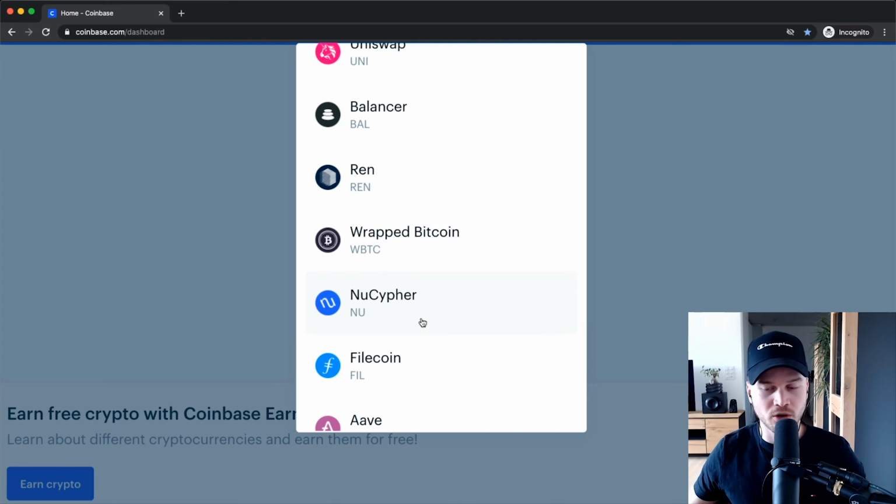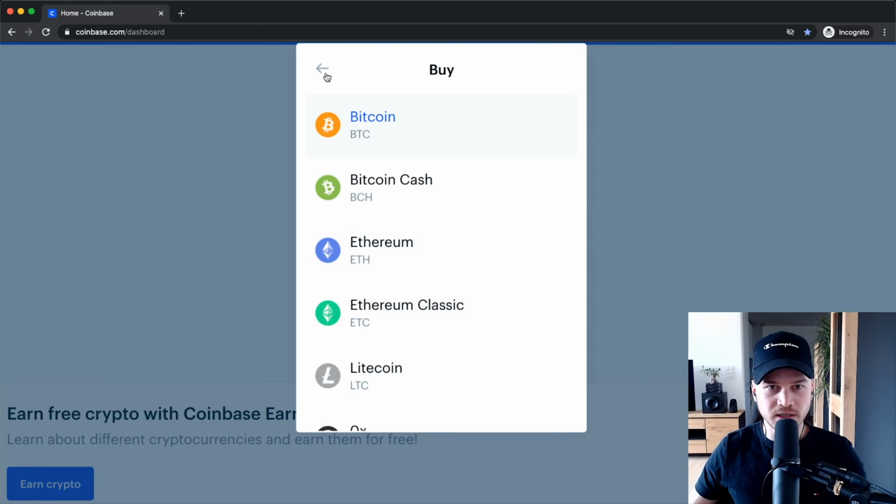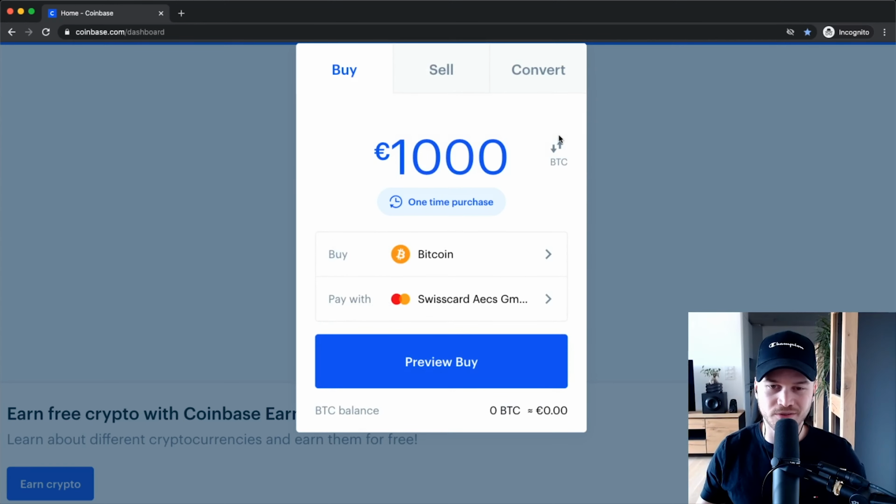These are smaller coins with a lower market cap. So this is up to you. Obviously, you have to do your own research on what kind of cryptocurrency you want to buy. I'm just going to stick with Bitcoin for now. And then here is the payment method.